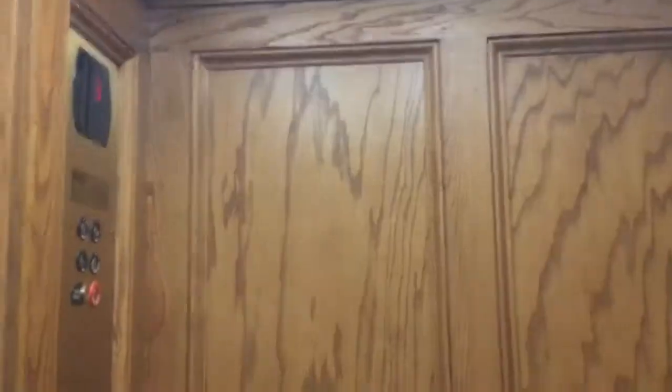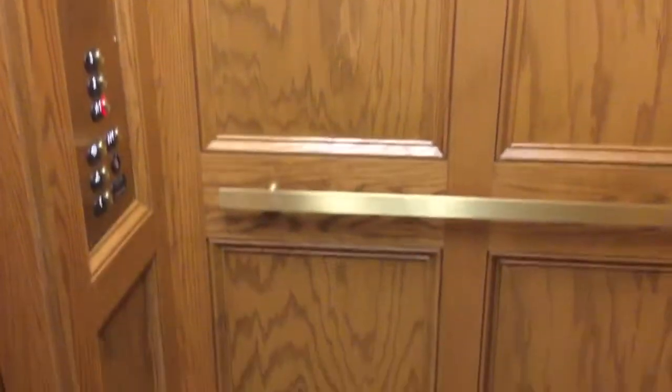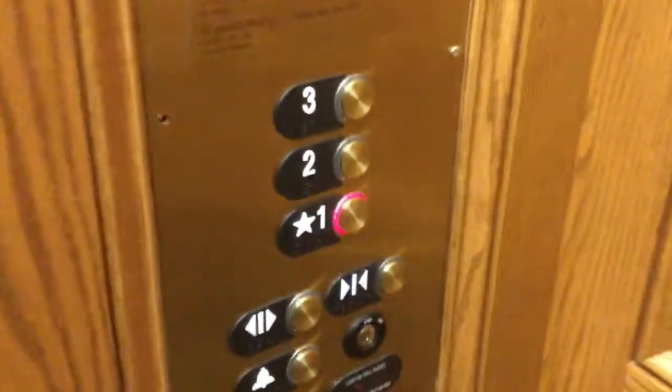So our clothes bundle works. Very nice elevator. All wooden. This is an all wooden cab. This is beautiful. Otis Series 5 fixtures. There's your phone.